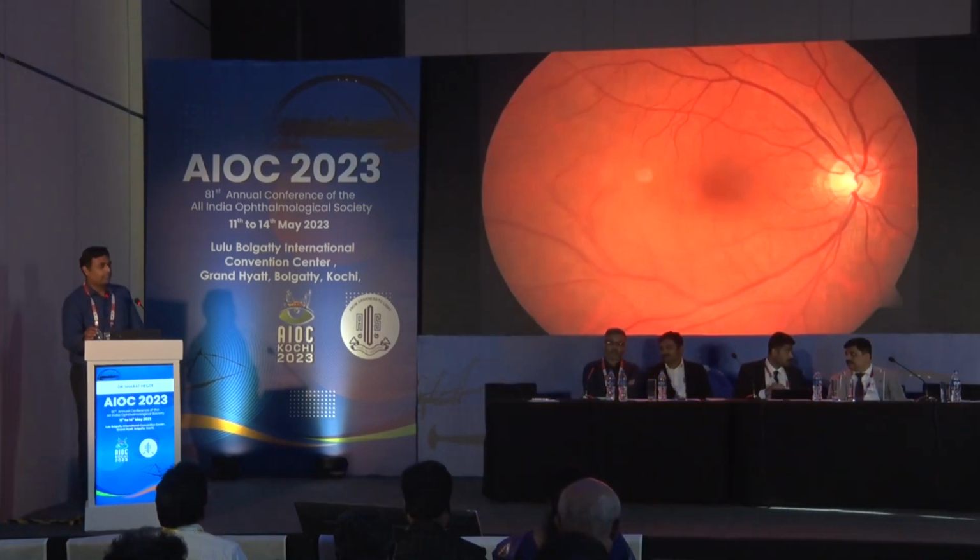So this patient underwent a cataract surgery 6 weeks before, and the vision was good, 6/6. After 6 weeks he complains of blurring of vision, and the vision was around 6/18 and N8.